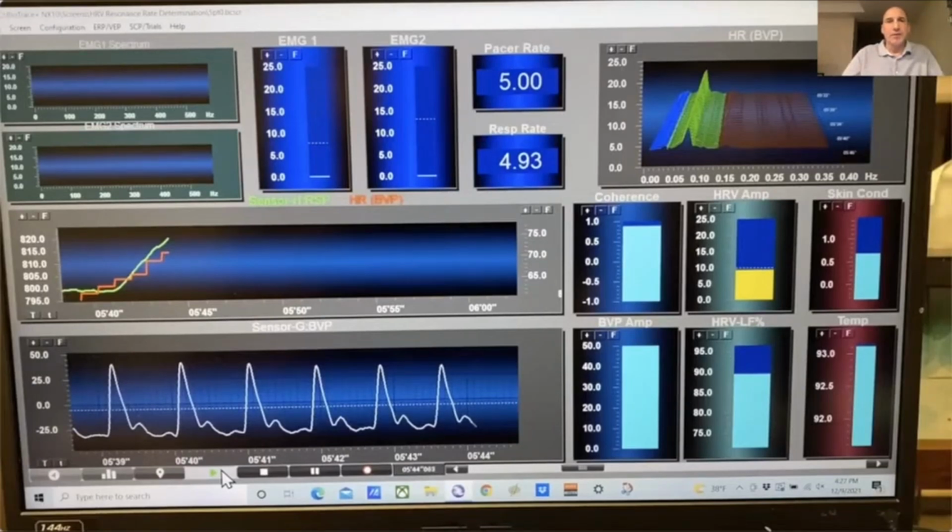What I wanted to present to you is an interesting case of a stress response in the midst of a heart rate variability resonant frequency determination. This is where we look for the optimal breathing rate for the sympathetic, parasympathetic nervous system to come into balance.